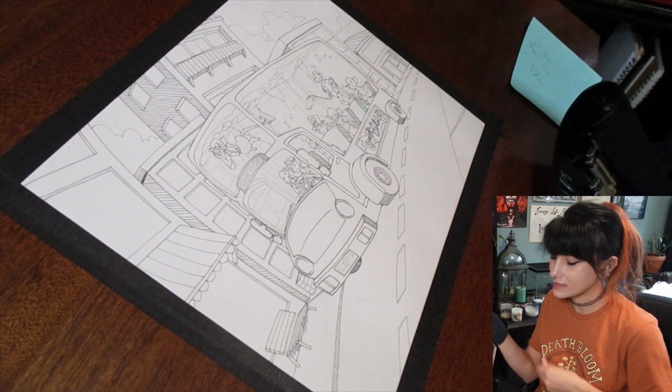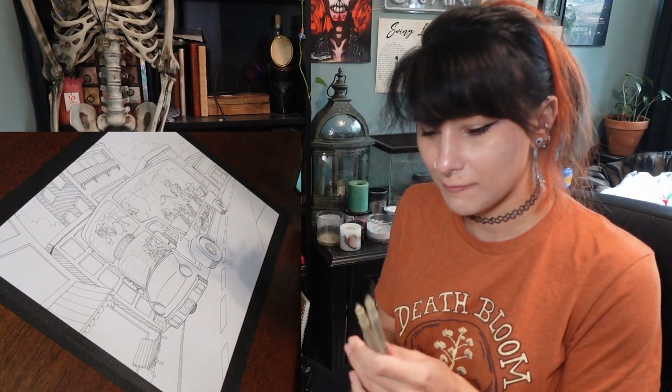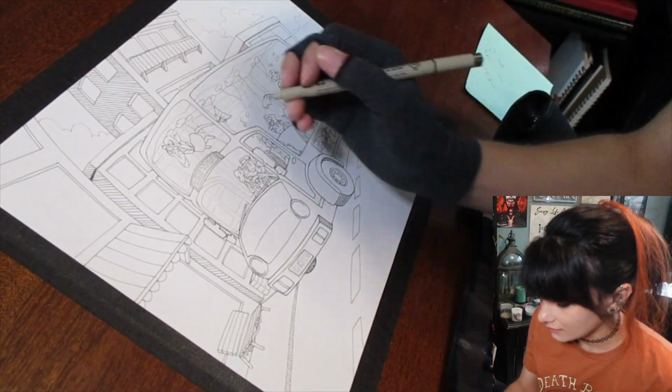I'm actually gonna take my smallest micron. Do you see that? Do you see how tiny that is? I'll do the one I've been using for comparison. I don't know if you can see the tips on those, but this one's tiny. And I'm just gonna ink the lettering in real quick.